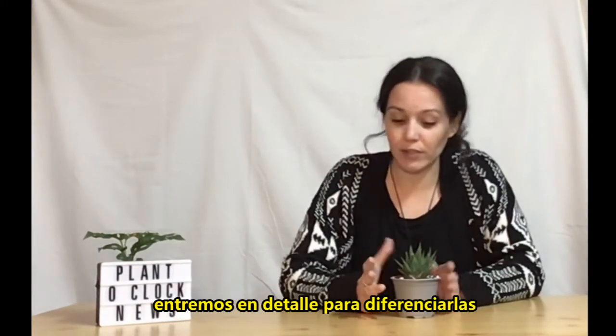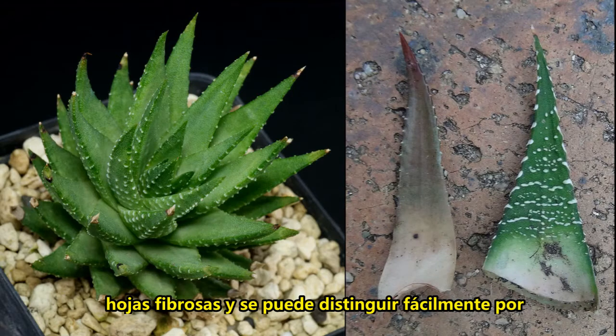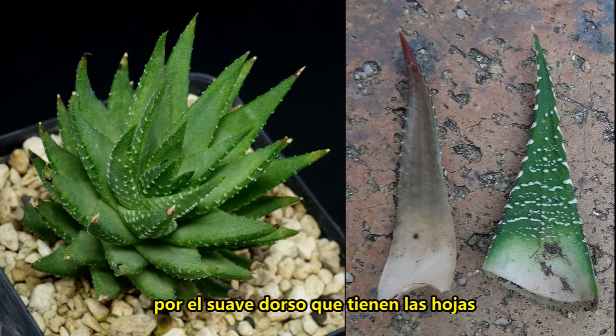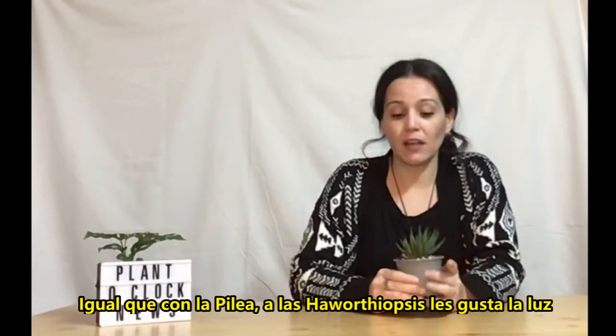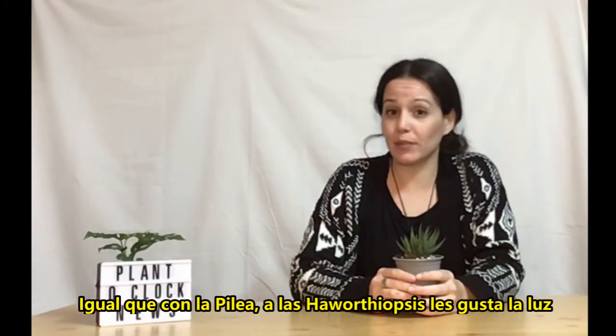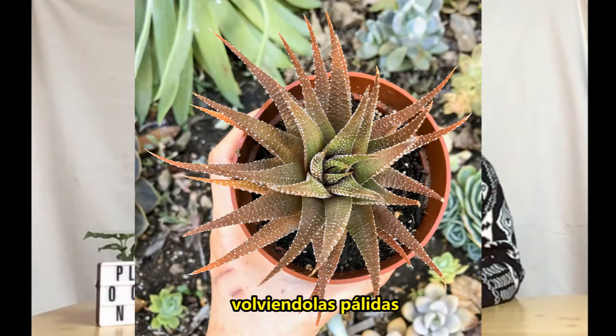Let's go into the differences so you can check what you have. The most fundamental distinction is that Haworthiopsis fasciata has fibrous leaves and can be easily distinguished by the smooth upper surfaces of its leaves. Just like the Pilea Peperomioides, Haworthiopsis likes bright light but not direct sunlight, as it could burn or damage its leaves and make them turn pale.